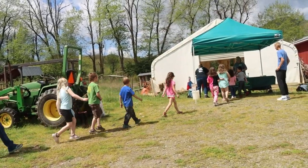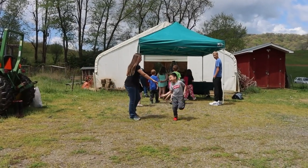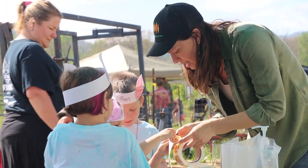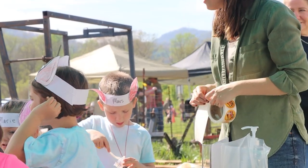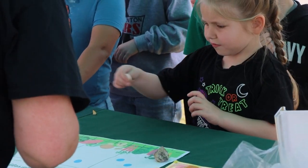Farm to School helps us locally in our economy, putting our USDA dollars back into Haywood County by supporting our local farmers. The big picture is getting our students to understand that food doesn't just come from the grocery store, it comes from somewhere else first, and getting to make those connections.